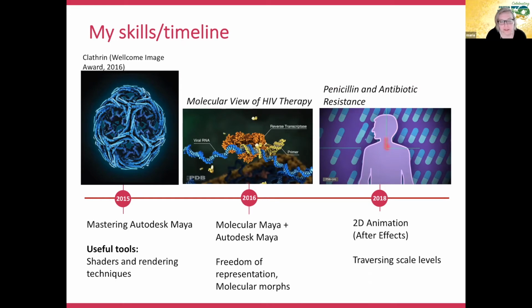Between 2015 and 2016, the plugin Molecular Maya became available. Before Molecular Maya, getting the PDB structures into Autodesk Maya was extremely complicated. You had to write scripts and go through a couple of different software packages to get the 3D models into the software. After Molecular Maya, you could open PDB files directly in the software.